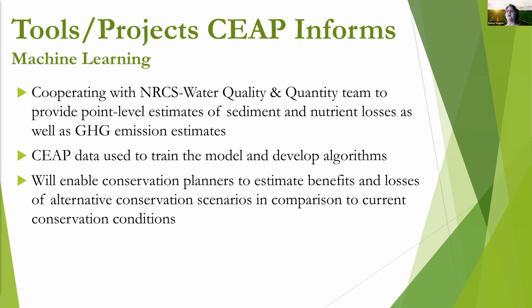Another project that we have in the works is a machine learning project that we are doing in cooperation with the NRCS water quality and quantity team to provide point level estimates of sediment and nutrient losses, as well as greenhouse gas emission estimates. For this project, Seep data is being used to train the model and develop algorithms to predict outcomes based on various input data, including soil, weather, cropping systems, and nutrient application rates.